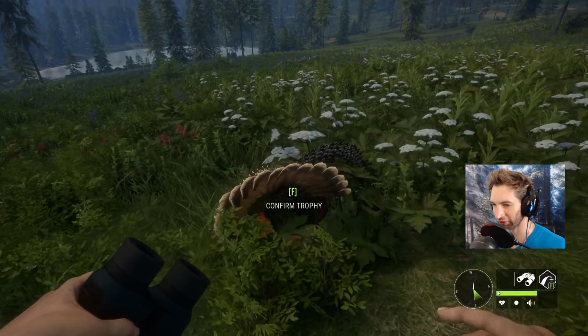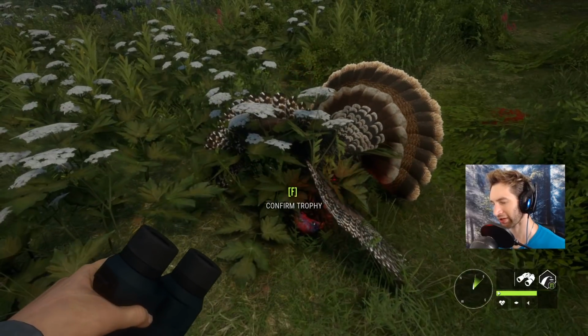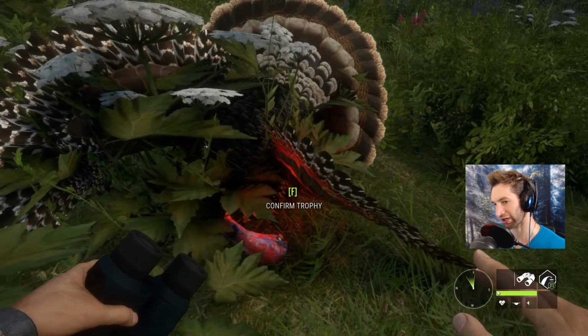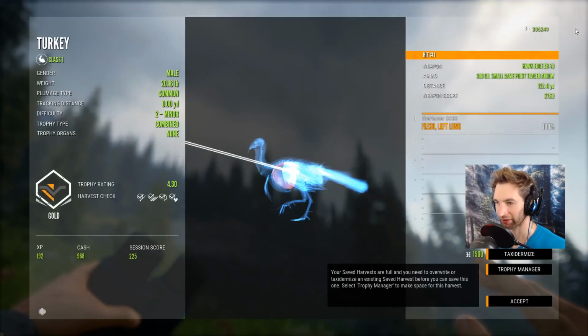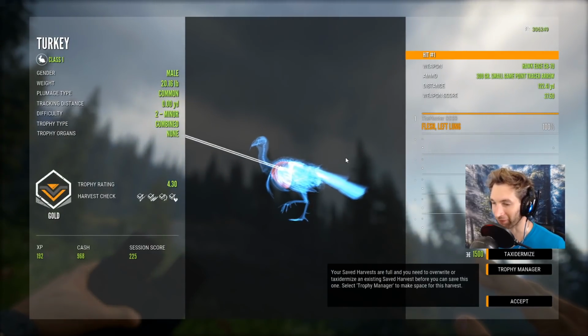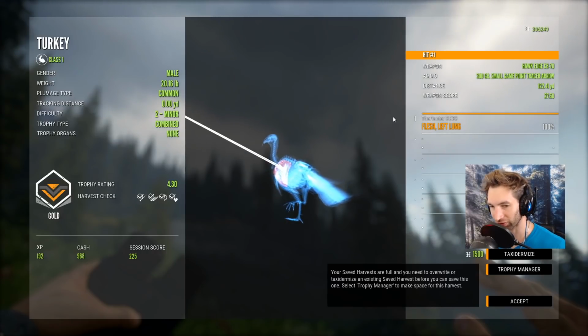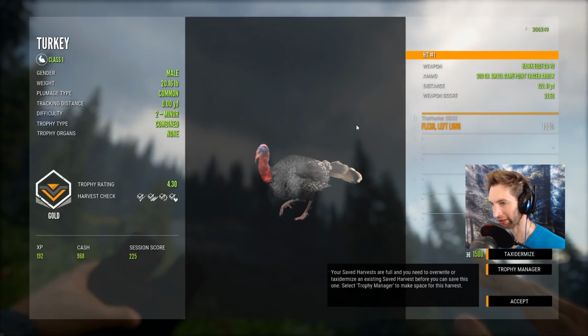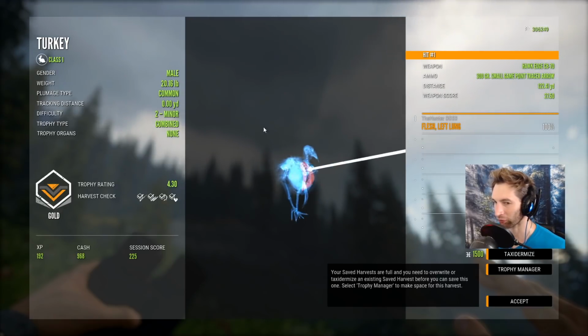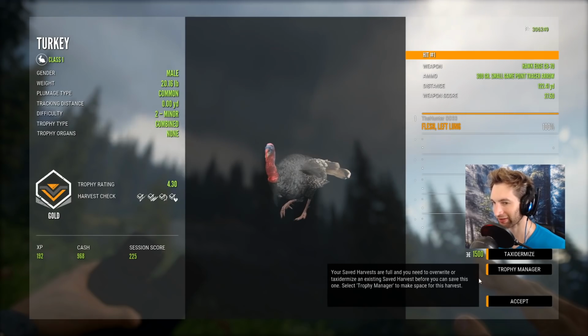Well, here's our first one, and I'm pretty sure we might have actually made either a neck or a heart shot. I would say that that's probably going to be a neck shot. Let's find out. That was a left lung at 122 yards out, a 4.3 gold. The fact that he dropped on the spot made me think that we might have hit him in the neck or like a heart shot, but a left lung at 122 is not bad and a decent sized gobbler.